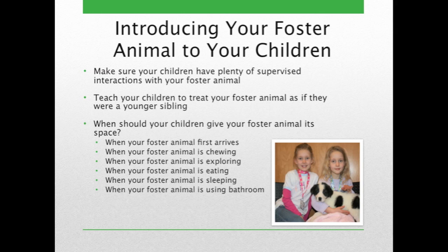And also, if they are picking up an animal, please make sure to teach them how to pick up the animal properly, slowly, and give the animal notice that they're going to do that. One thing that I have noticed is that children can reach and grab to pick up an animal very quickly, and it can easily startle the animal, and we don't want the animal or the child hurt. So please make sure that you talk to your kids about how to handle them.